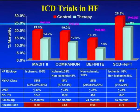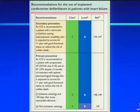We know that there has been a large number of ICD multi-center clinical studies addressing heart failure issues. These studies, such as MADIT-II, DEFINITE, and also the SCD-HeFT study, found that in patients with reduced ejection fraction, namely less than 30 or 35%, there will be a substantial reduction of all-cause mortality, in particular sudden cardiac death. As you can see here, the relative risk reduction is more than 30%, uniformly observed in these clinical studies. Therefore, right now, the indication of ICD is class 1A in the secondary prevention of sudden cardiac death in those patients who have a ventricular arrhythmia causing hemodynamic instability and also the survivors of sudden death.